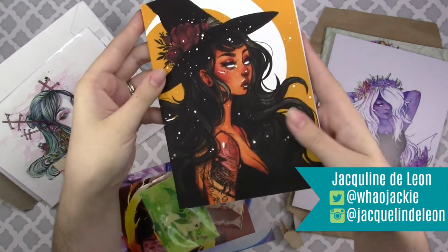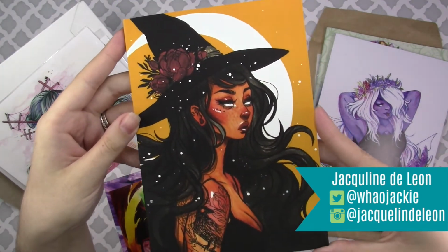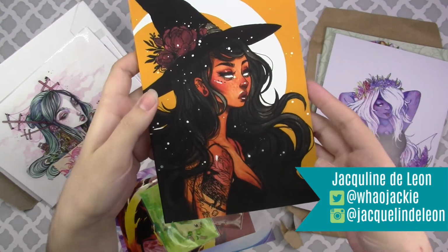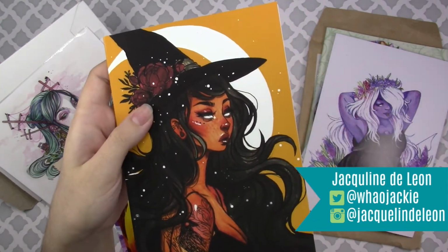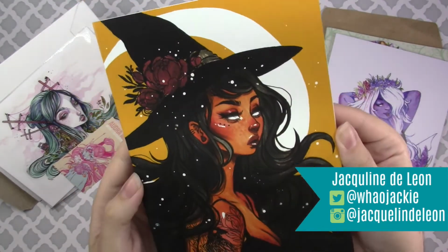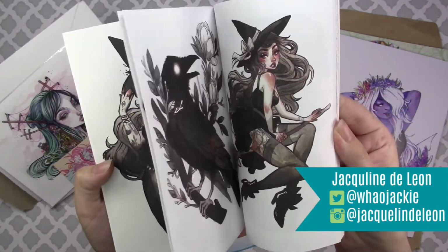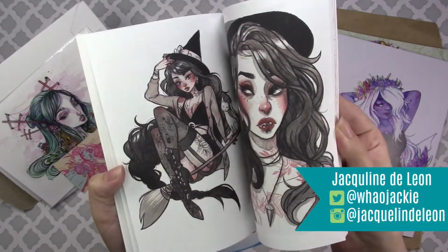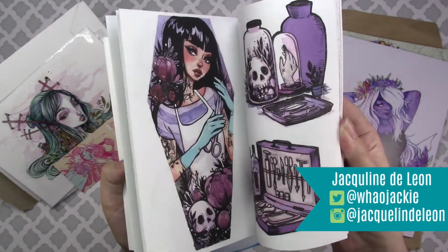She was recently in San Jose for a personal gallery show that she did. And unfortunately, I wasn't able to make it, but I had a really awesome friend able to go and pick this up for me. I mean, just look how pretty that is. I'll do a quick little flip through to show you the kinds of artwork and sketches she has included in this.